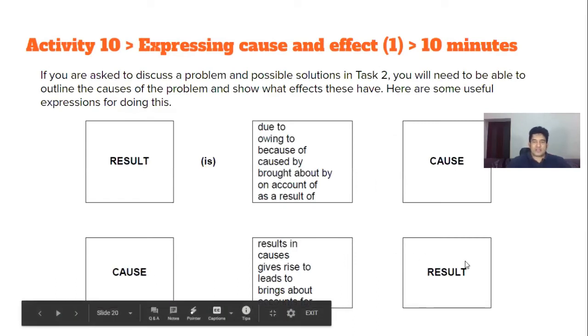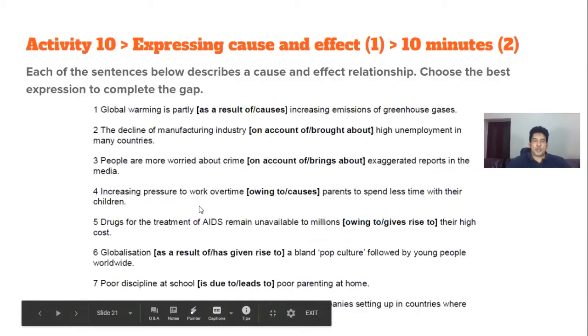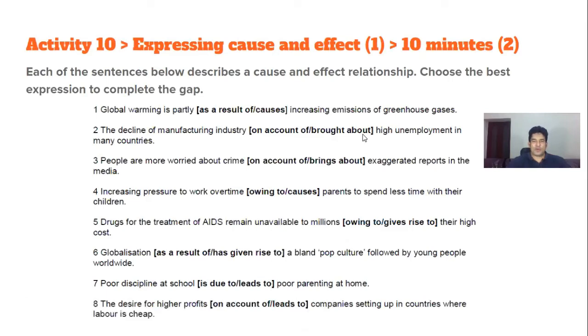And when there is a cause and result like this, we have to use these words: results in, causes, gives rise to, leads to, brings about. So I have used the words brought about over here. So we have to use this phrase, brought about. Now next, let me see.